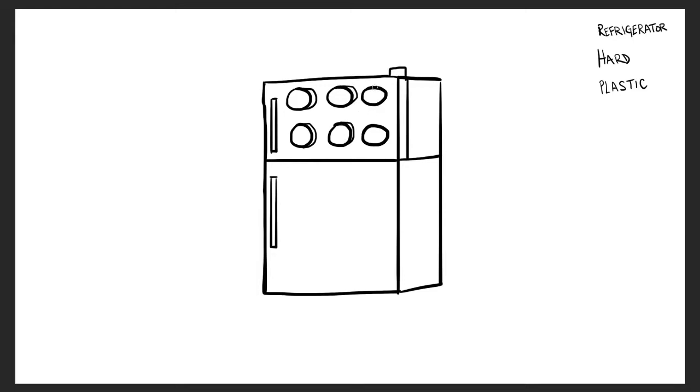So why not make a fridge out of Legos? I decided to go with some larger Legos. If I try to draw really small ones, it would probably just look like tiny bricks, which is what they're meant to look like. It's what they feel like when you step on them. So it would be pretty accurate.